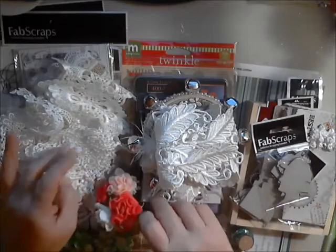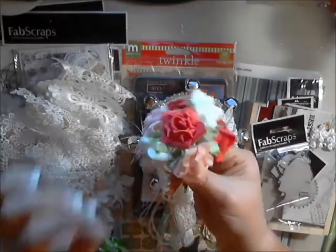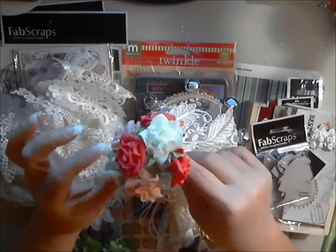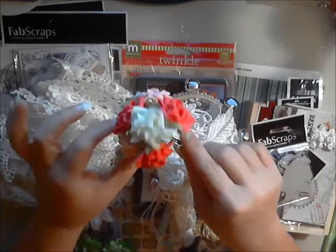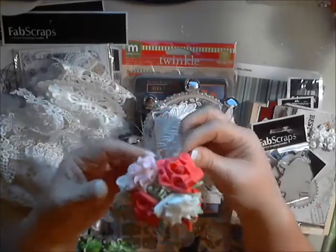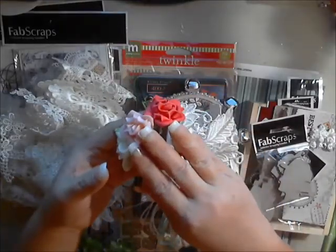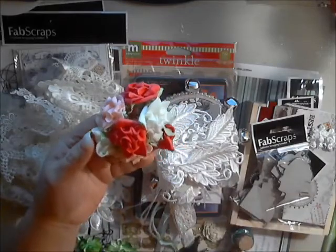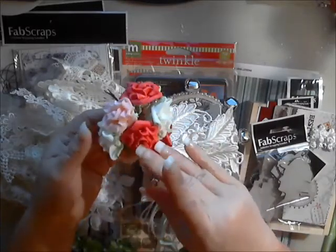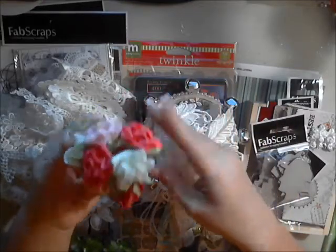Okay, first up, these have been in the store for a while. These are these fun little foam flowers, and they come in four different colors. You get a white, a cream, a pink, and then this fun little hot pink color right here. And I have sprayed these with sprays before, and they did quite well. So, you know, if you want to change the color up, you still can. So those are fun to work with.